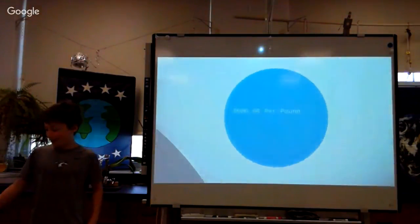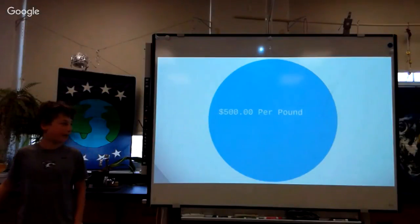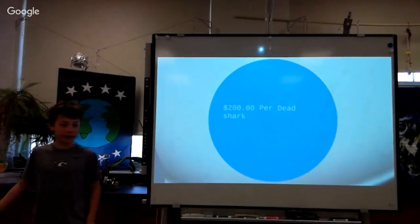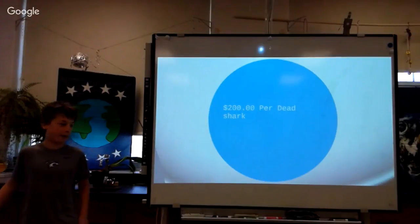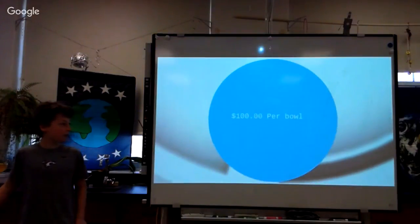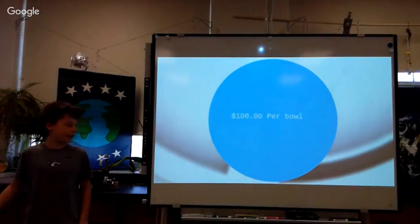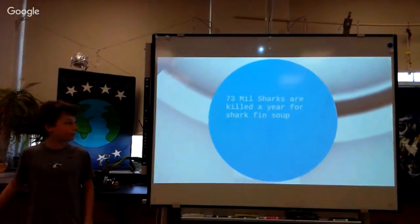The numbers. One shark fin costs $500 per pound. A dead shark only costs $200, so it's more profitable to just cut the fins off the sharks and kick them off the boat. A bowl of shark fin soup costs around $100. And 98% of the shark is wasted and dumped back into the sea. 7 million sharks are killed a year for shark fin soup.